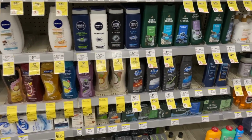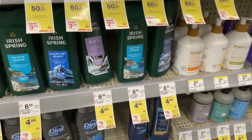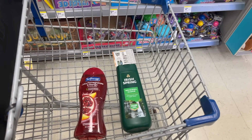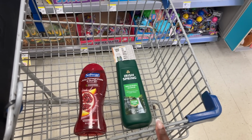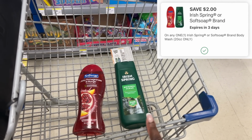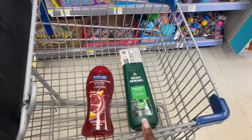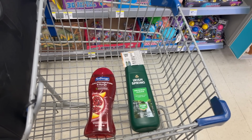So first up, we're going to be doing this deal on the Softsoap. These babies right here are buy two get back a $5 register reward this week, and they are $4.99 each. So I'm going to be buying one of each of these for $4.99. That is going to total me up to $9.98. For one of them, we're going to use that $2 digital coupon. For the other one, we're going to use the $1 paper coupon. At the register, we are going to be paying $6.98, and then we're going to get back $5 in a register reward. That's going to make our final cost just 99 cents each.